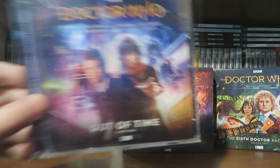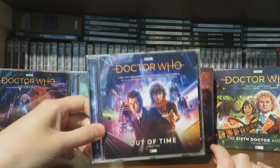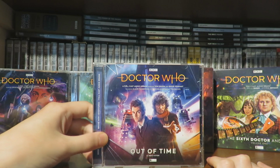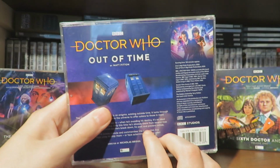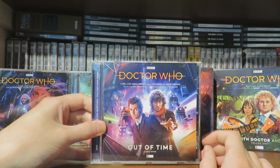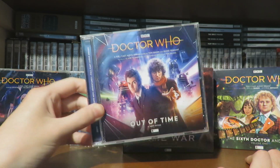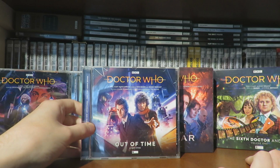And the final release, Out of Time, a highly regarded release. I have reviewed this one, so if you want to know my thoughts on this story, then please do check out that review. But yeah, that's the presentation, because I said in the review I'll show you the collection update. I am so happy to have this release because it is amazing, a fun story. And if you want to get into Big Finish, then this is an ideal jumping on point. It is a superb release.